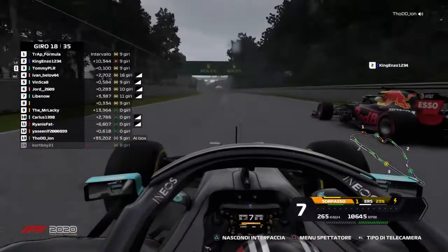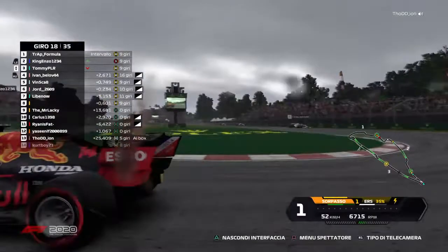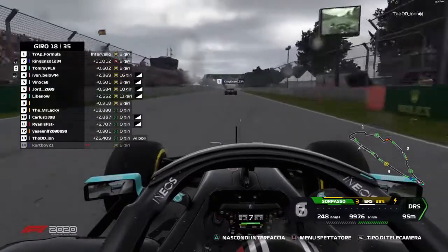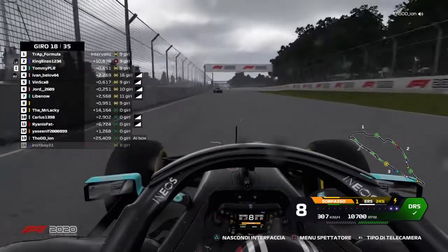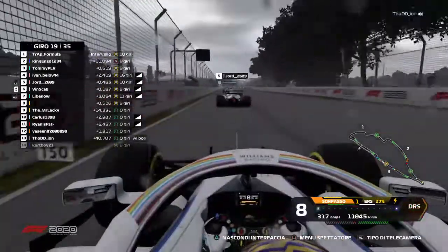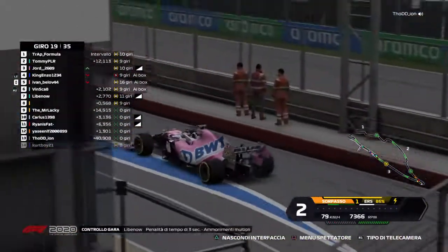But let's follow Tommy and King Genzo now, because they're going to be side by side on the hairpin. Let's see if Tommy's going to try for the move on the outside. But King Genzo closes him. But he's going to have DRS right now. But almost loses control of the car. How hard it is to manage the car in these conditions, especially if you have 9-lap-old softs on your car. In the meantime, Jord overtook Vinska, and even King Genzo and the others are going in the pits for intermediates.